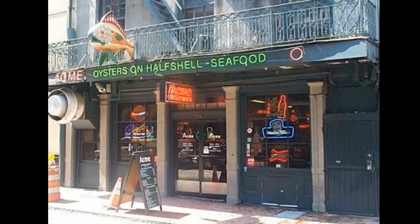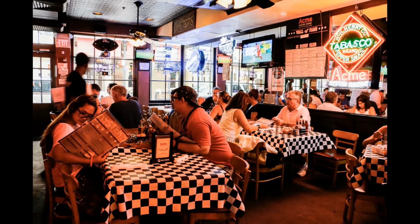But we don't want to stand in line to get lunch, so why don't we head on over to the Acme Oyster House. They are famous for serving oysters on the half shell and other kinds of seafood. We won't have to wait that long, and we can have some really good food. It's kind of a typical restaurant, but we'll get something good.